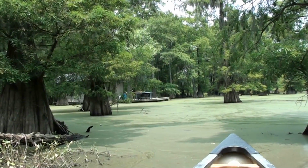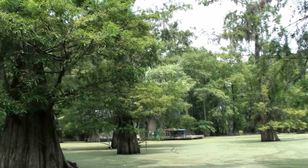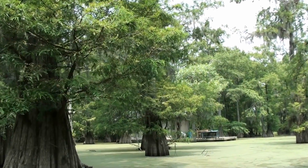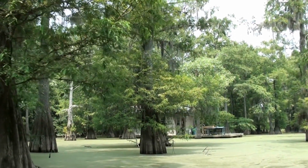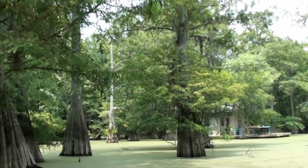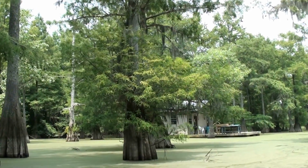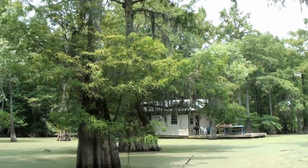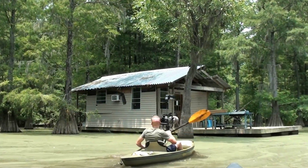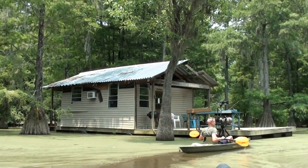Man, what could this be? It's like a camp out in the middle of nowhere here. Of all the things you see in the swamp, you don't expect to see this. Man, check it out. It's right next to a little island here off to our left, just tied in there next to the trees. Not a bad looking place. They got a grill, sink.